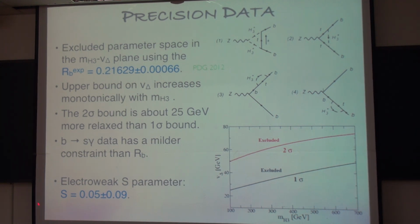The second experimental constraint is the S parameter. Okay, so this plot is for the R sub B constraint. For 1 sigma and 2 sigma values, you have different upper bounds on the V delta as a function of the triplet mass.